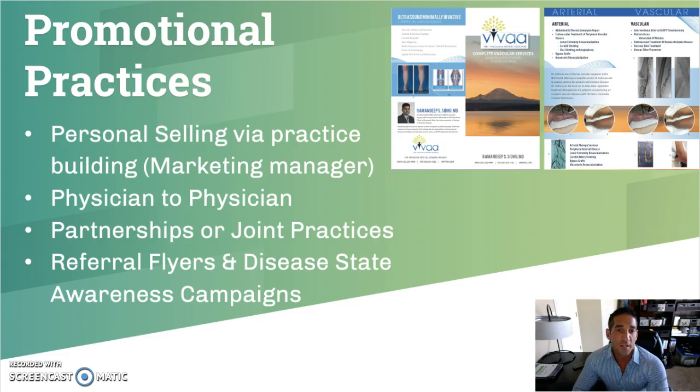The other thing that he does well is referral flyers. I've helped him with some of this stuff. There's an example up in the upper right-hand corner where he markets his services according to certain disease states. This one's venous and arterial, and he does some awareness campaigns that he distributes to podiatrists and hematologists and such.